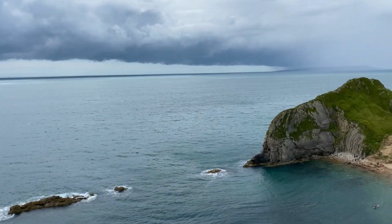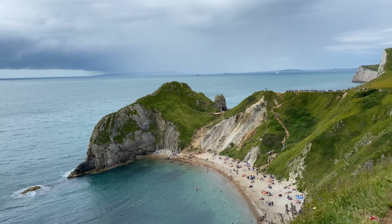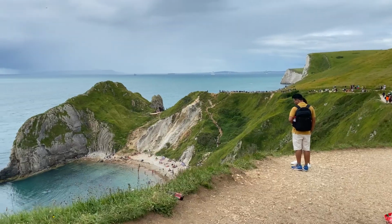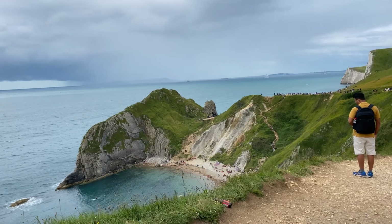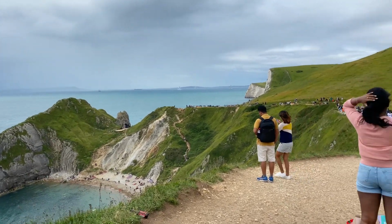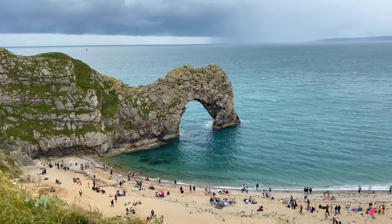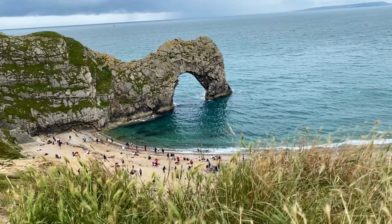So I made a mistake because I didn't do my research properly, so I was wearing flip-flops, which was the biggest mistake I ever made, trust me, because I could hardly walk in them. The path was so uneven and there were so many little rocks and everything which kept getting inside my flip-flops. So I would highly recommend wearing some really good trainers or something very appropriate for places like this.